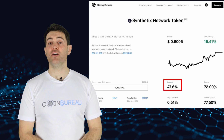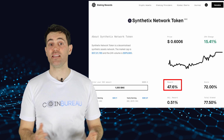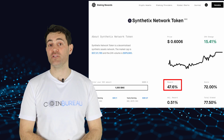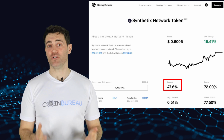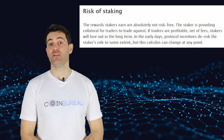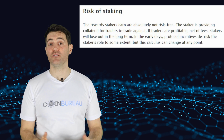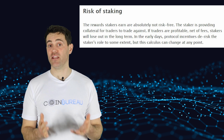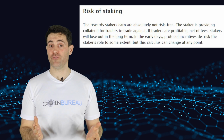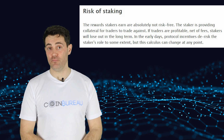Now, the staking return on SNX is actually quite impressive. By current estimates, SNX has a reward of about 48%. This is much higher than most of the other coins on the list. Why is this, you ask? Well, it's risk versus return. You do have more risk staking on Synthetix because you are providing collateral for traders to trade against. If traders are profitable, net of fees, stakers will lose out in the long term.